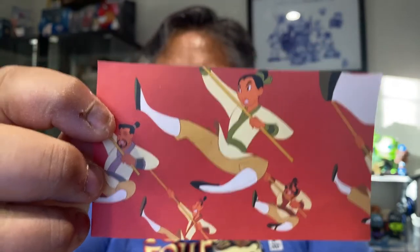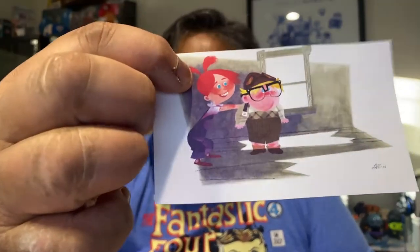And we have different pages. Here's from Mulan. And this is from Aladdin. All great movies. And look at this one. This is from Up, and it says, Loren, thanks so much for trading with me. I hope you love Magic Lamp and the few extras I put in here. I do. Your friend, Ashley's Wonderland.